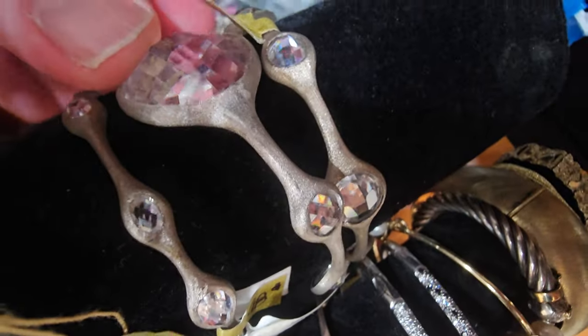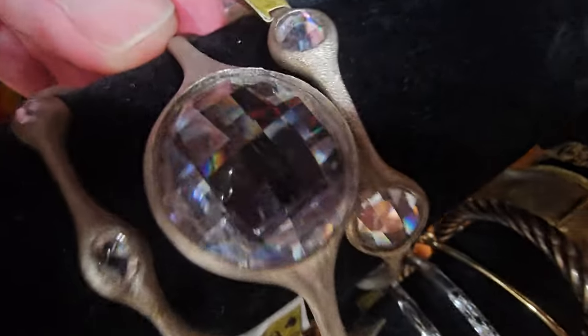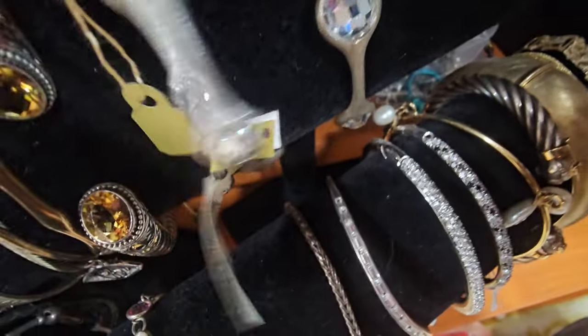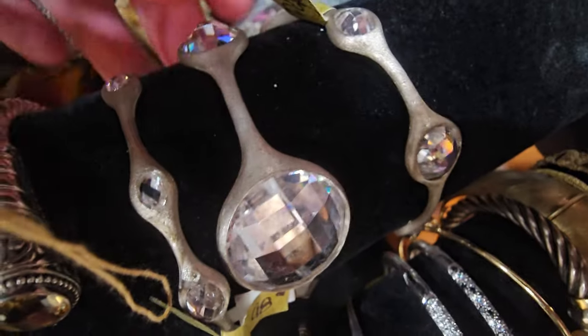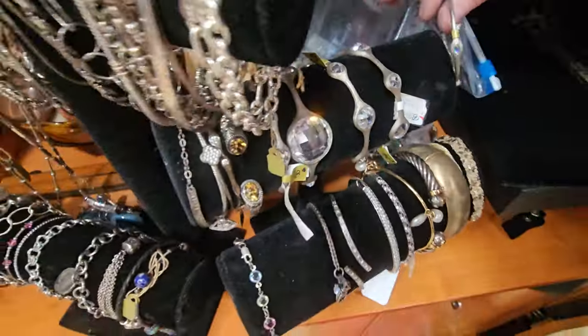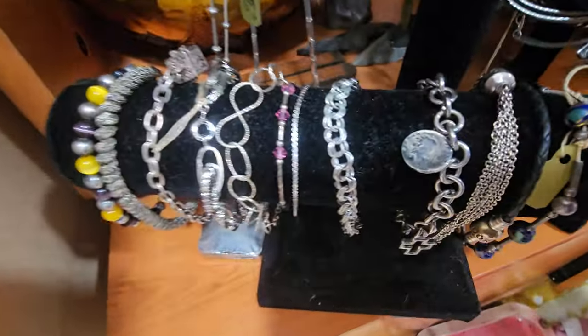So these right here, you've got them priced at $180, but they were $720 at the store. Yeah, this was $720 and it's $180, and they're new with the tag still. Yeah, those are old. This is pretty.